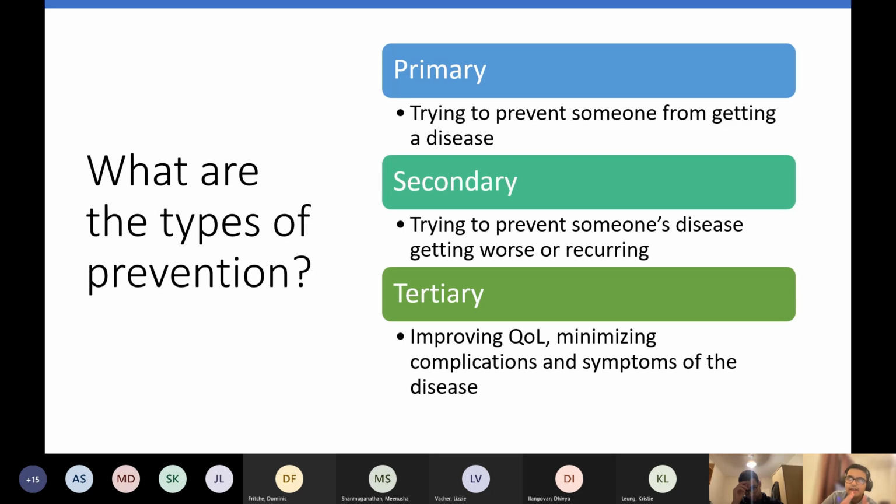Okay, so what is primary prevention? If you had to explain it to a layperson, because if this comes up, it could potentially be an OSCE station, and they might ask you to explain it. So if you're explaining to a layperson, what is primary prevention? So yeah, the aim of primary prevention is to stop someone from getting a disease in the first place. Can you all think of any good examples of primary prevention that we use in modern medicine?